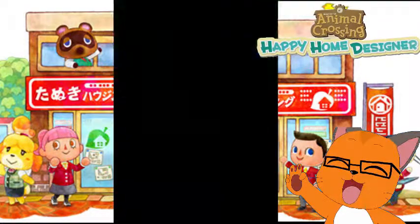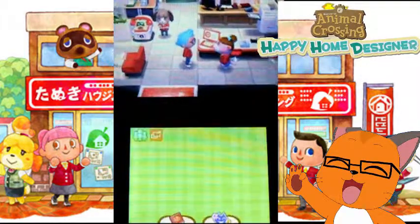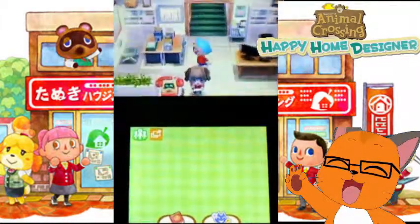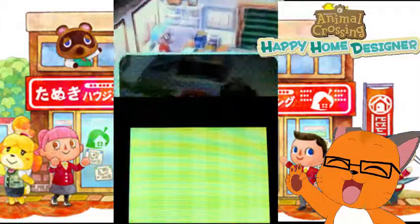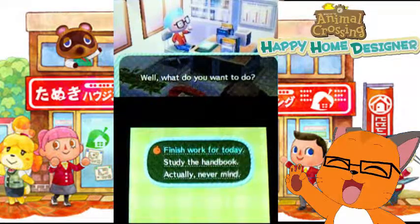So, not only can we now share outfits in New Leaf, we can also share house designs in Happy Home Designer. That's pretty cool. That's all the time we really have for today, guys. I will see you all next time. Peace out.